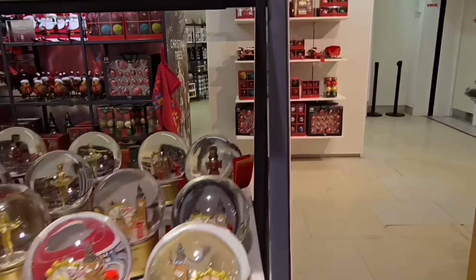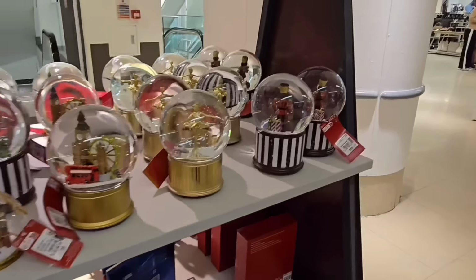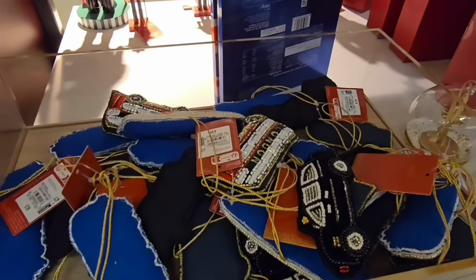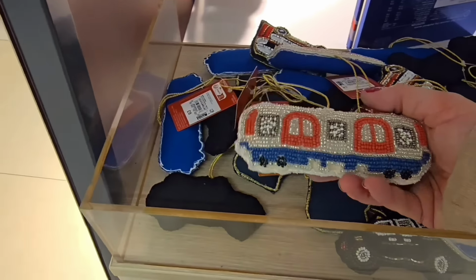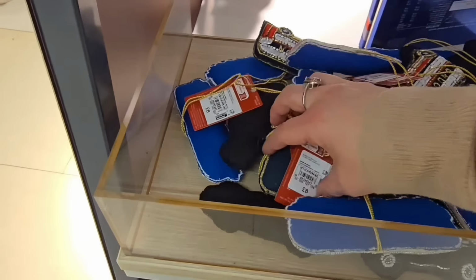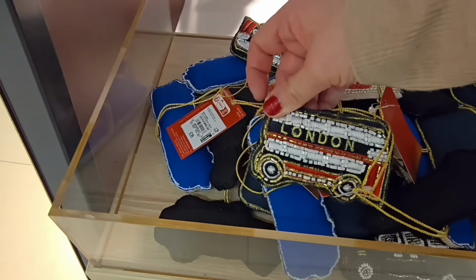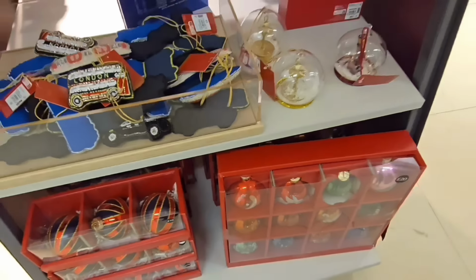Let's walk round to the front, see if there's any more. Oh, it's kind of the same. Oh, I love the base of that, do you? The black and white. Very Mackenzie. And then here you've got these felt baubles. Oh, look at the tube. How much are you talking for these? I love these London baubles in M&S. See, look, they're not bad. Any different ones? There's a bus landing. And you've got some more of the baubles down there.